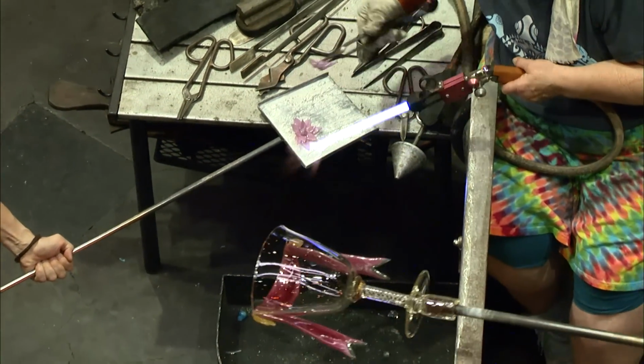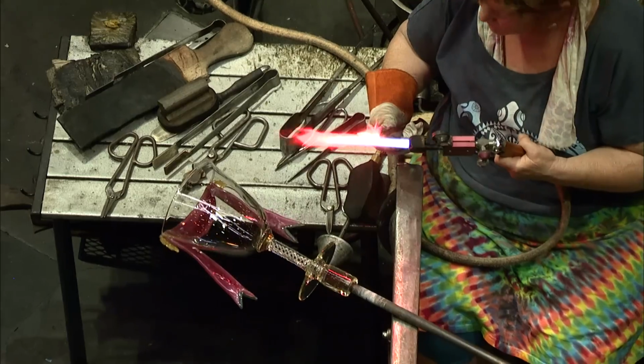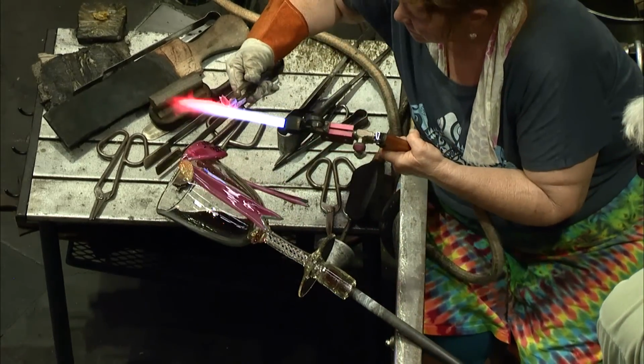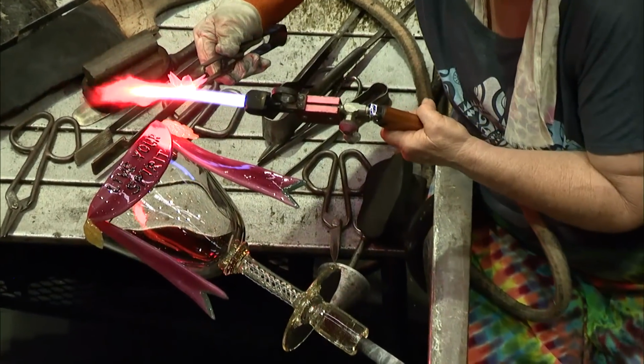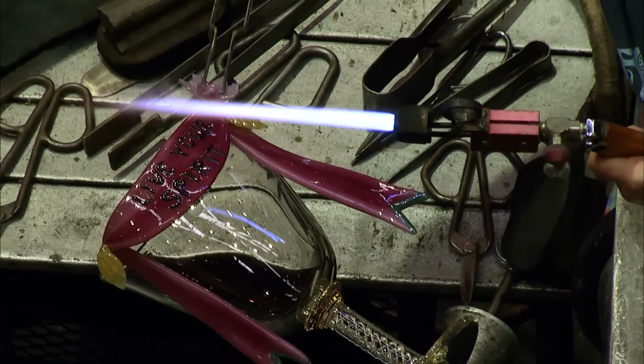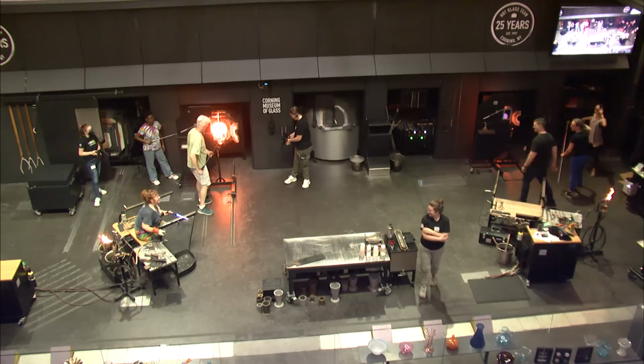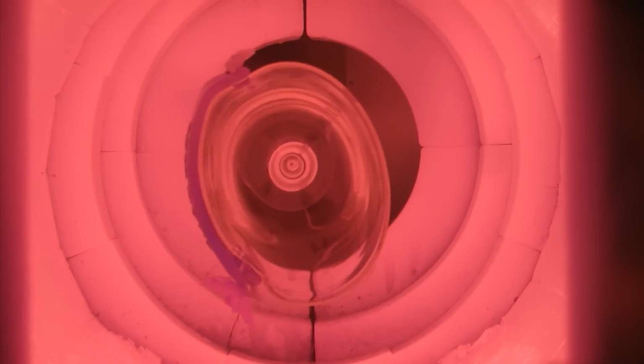Now we have some flowers. They're very lotusy. She loves them. Nice. So again, heating the back up, we really want to get a good connection there. She finds where she wants it to go, where she's feeling it deserves to go. Oh, the flowers are making Karen very happy.